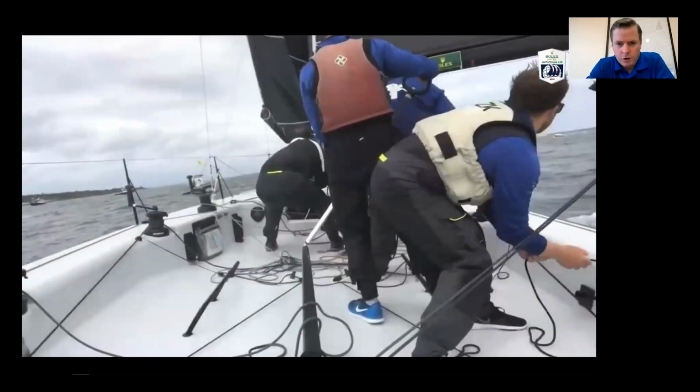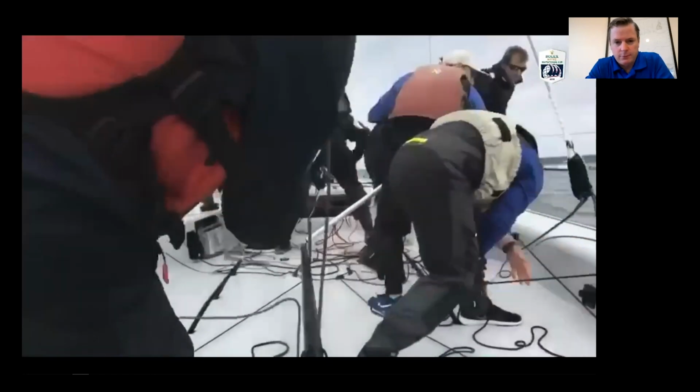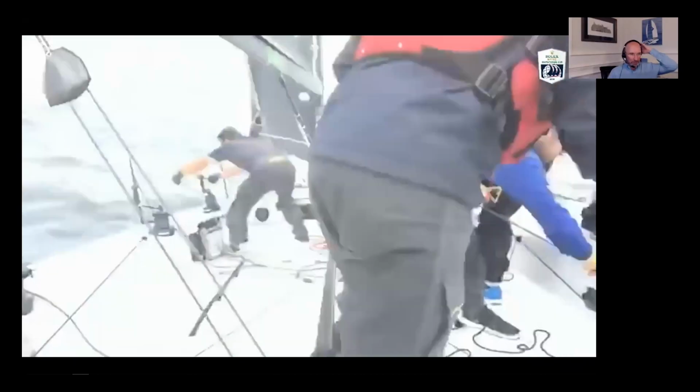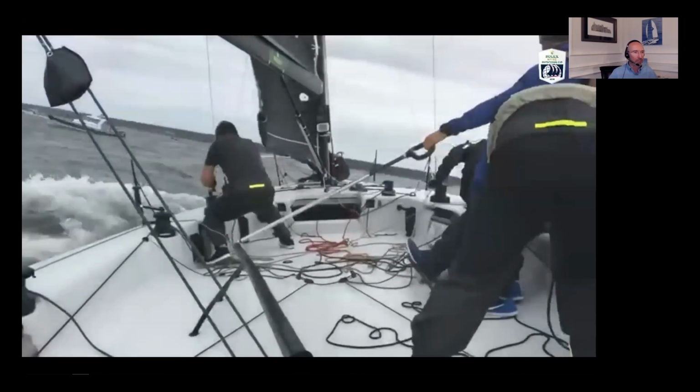Yeah, what you're hearing is a lot of the steps are all the same regardless of the maneuver, and you just give the options to the tactician. Yeah, and the leeward boat here did a leeward weather takedown and then jibed into a right mark, right turn.